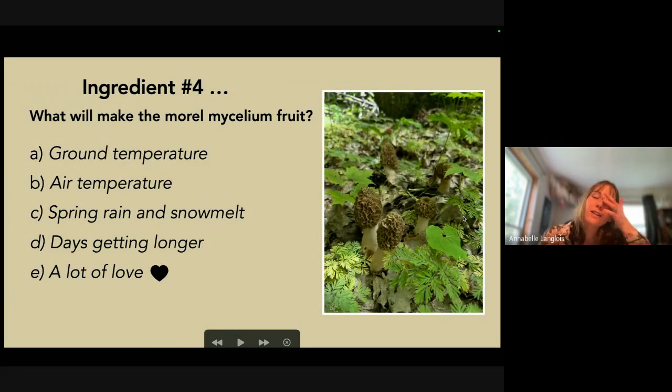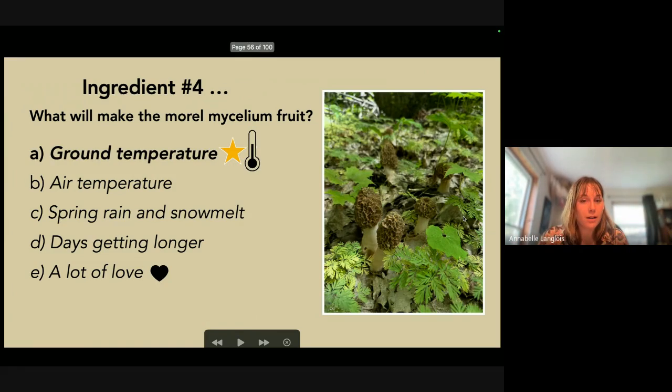All right, and then the final ingredient is what makes the morels actually come out of the ground. It is the ground temperature. The air temperature is the second best predictor, but really morels are going to come out when the soil reaches 40 to 50 degrees and the air reaches 60 to 70 degrees. It's the temperature at 4 inches deep, and you can find that in almanacs. So you can follow morels that way.